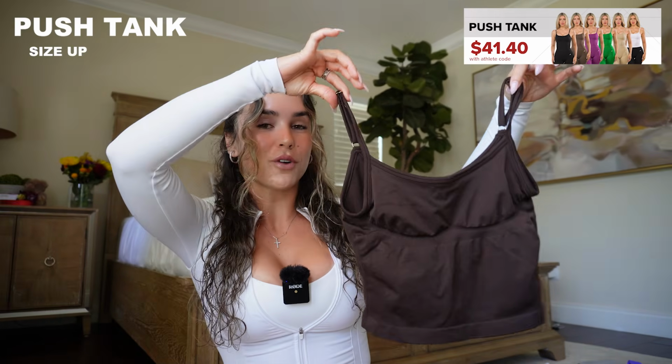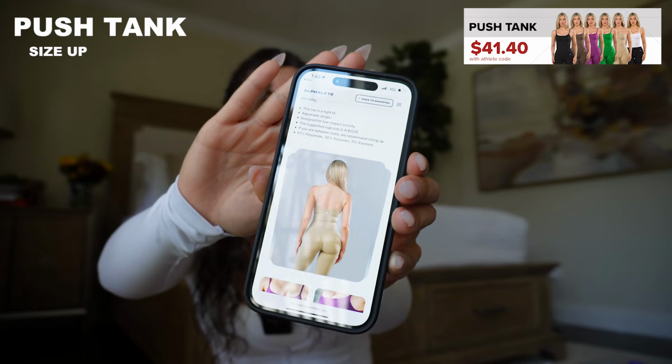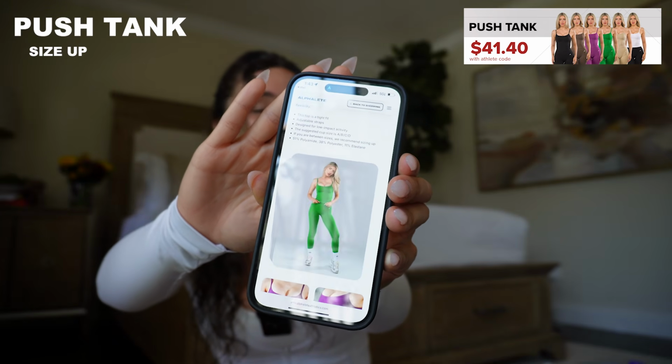We'll get the mic situated on my top here. Starting off the haul strong with the push tank. I'm going to be reading you guys the exact description that's underneath all of the items, followed by my feedback on how I think the items actually fit.